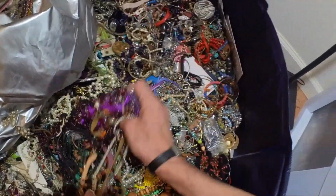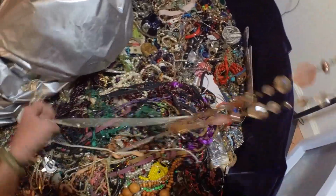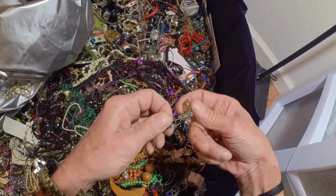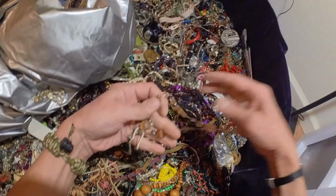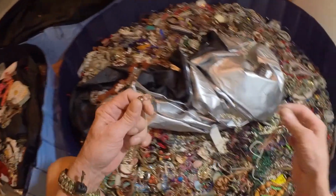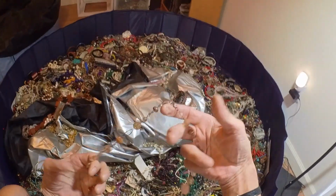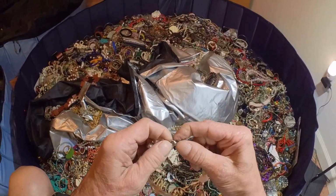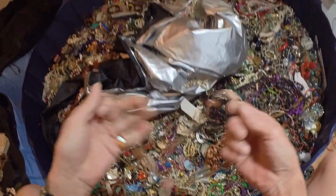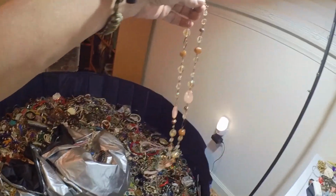Where is that druzy at? Right there. Huh? Here, but I don't see any markings. Nope, this is just real cheap. Even the metal is really cheap, but pretty, pretty. Nice plastic beads. Look good in the bead jar, but this is actually a pretty necklace. I still like this as a necklace.